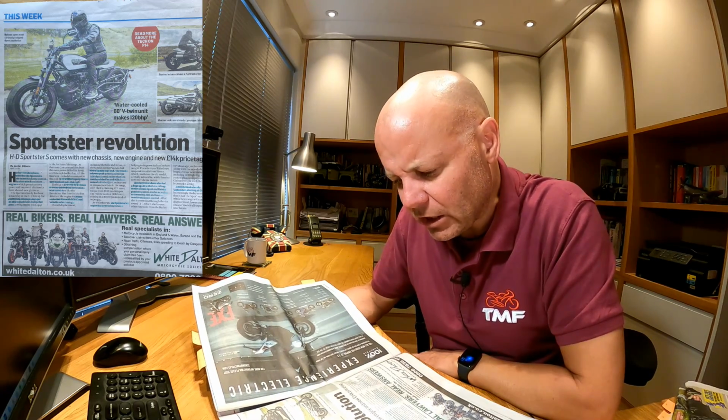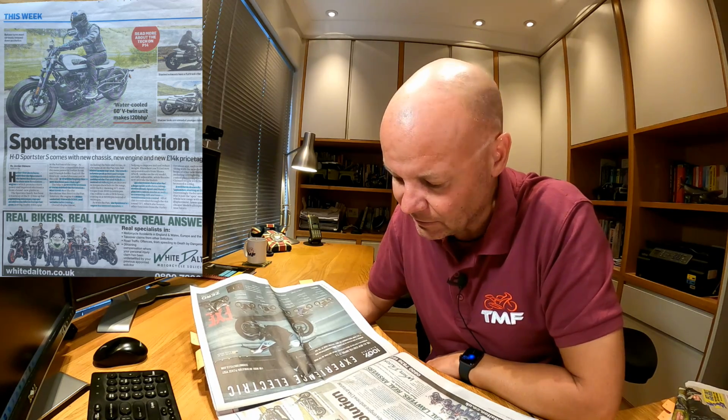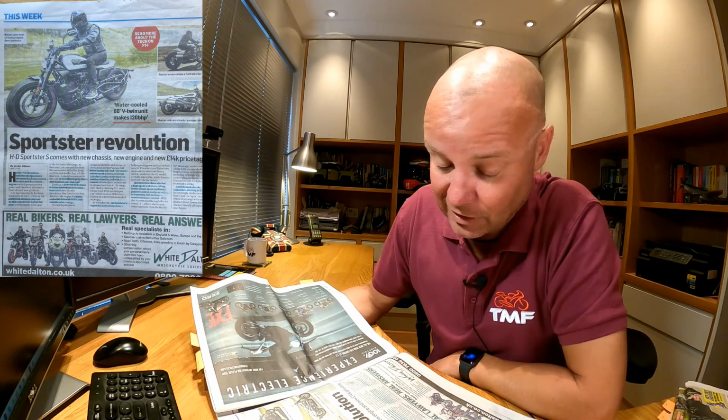Not sure if I like the looks of it as much as the old model, I have to say. But again, they've got to move forward, Harley, haven't they? No one's ridden it yet, as far as I'm aware. Haven't seen any reviews. Be interesting to see how this bike comes across. It's competing, of course, with things like the Indian, isn't it? I can't remember the name of the Indian, the one that I rode, but that was a lovely bike and doesn't look dissimilar to this.